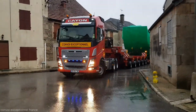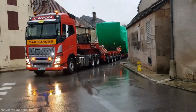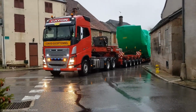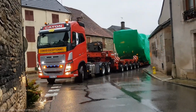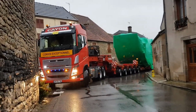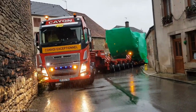The oversized convoy, accompanied by a pilot vehicle, carefully navigates through a narrow residential street in Agny-le-Duc, France. The transported cargo is completely wrapped in a green tarpaulin, suggesting it is a large industrial component or machinery. Due to the tight street layout and minimal clearance, the operation requires precise maneuvering at every turn.